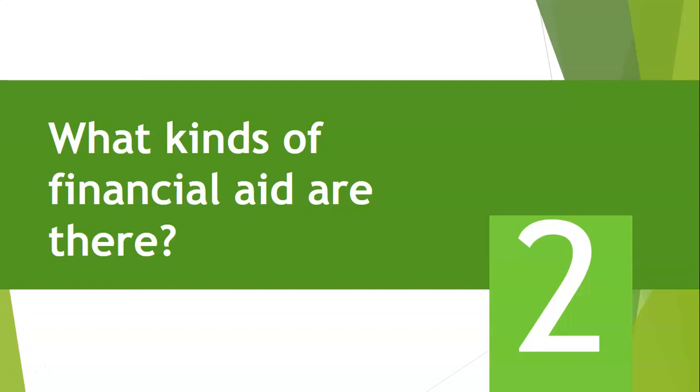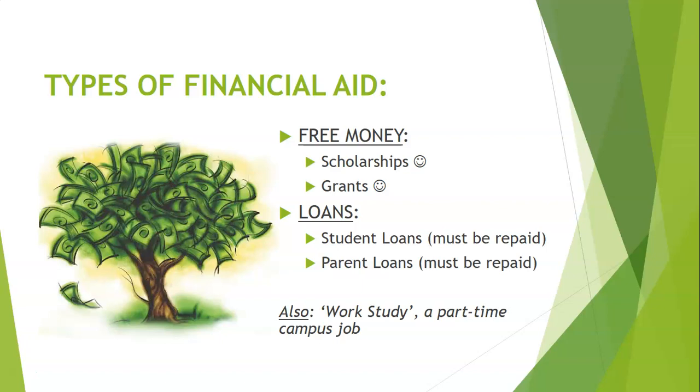So what kinds of financial aid are out there? Well, lots, which is great. Hey, the best part is the free money, right? The scholarships and grants, which is why I have little smiley faces here. If you're offered a scholarship or grant, you shouldn't have to repay it, so that's a good thing. We all like that. But there's also student and parent loans that are considered financial aid. Those have to be repaid. And if you're offered them and you don't want them, you don't have to take them, but it is an option. There's also something called work study.